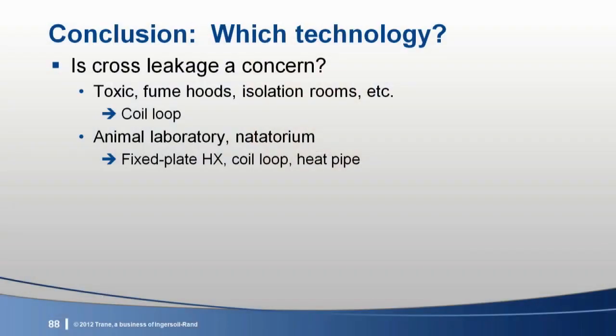In conclusion, it is clear there is a place for each technology, and not one that will win out each time. The first question to ask when picking a technology will not be what is most efficient, but is cross-leakage a concern? If no cross-contamination is required, this will put one toward a coil loop. If cross-leakage is just a concern, as in an animal laboratory or sanatorium, a fixed plate heat exchanger, coil loop, or heat pipe might do.